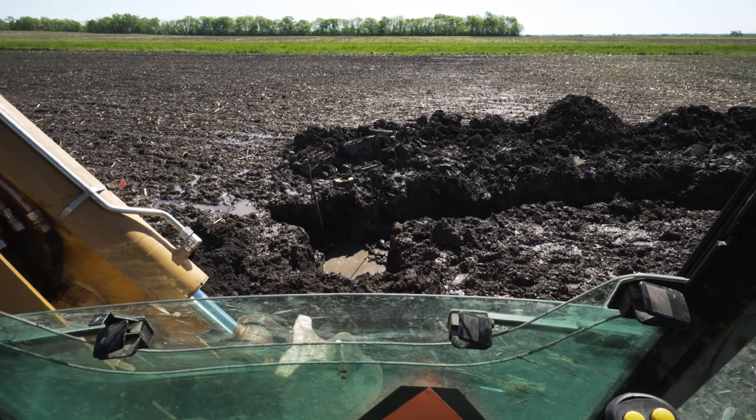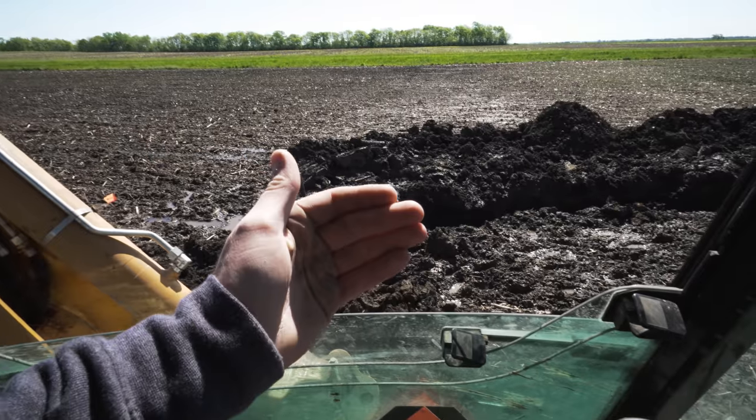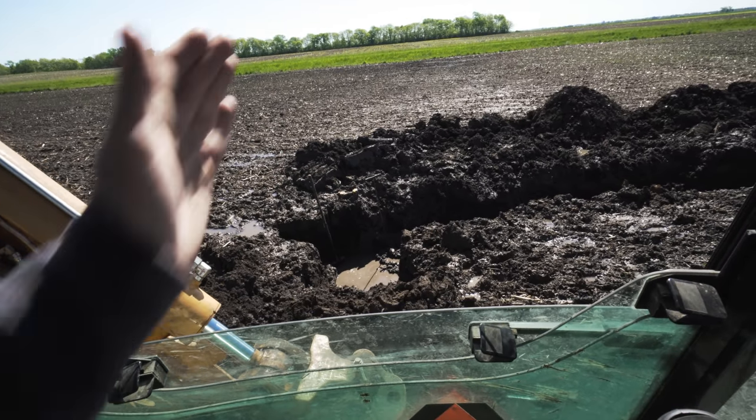We may have had a breakthrough. We've gathered a little bit more intel and we realize that there's actually two tiles that cross here. An old clay, which is what we were working on, and a newer plastic ran underneath it, kind of going that direction.